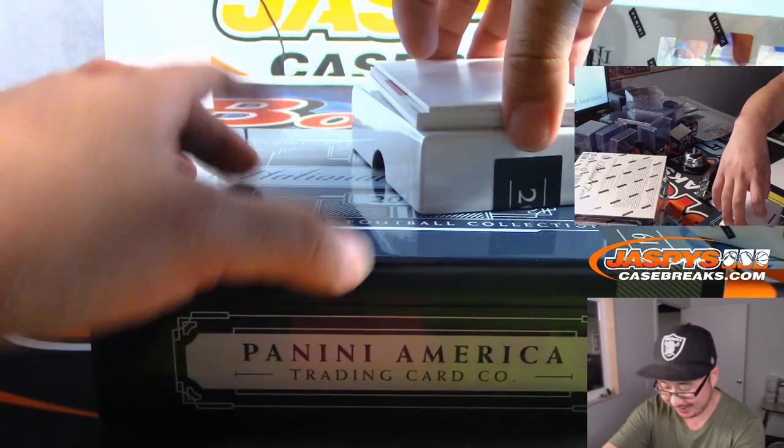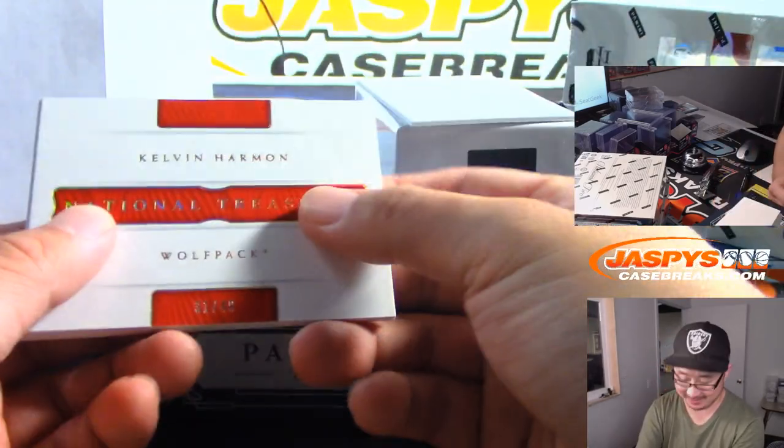Nice. Steven Olsen says, I'll take it. Yeah, not hit every time, but every time you do hit, it's going to be an out of 5 McCaffrey.